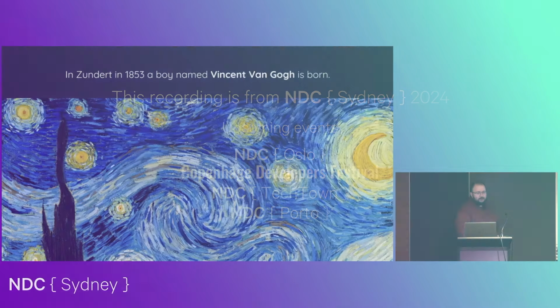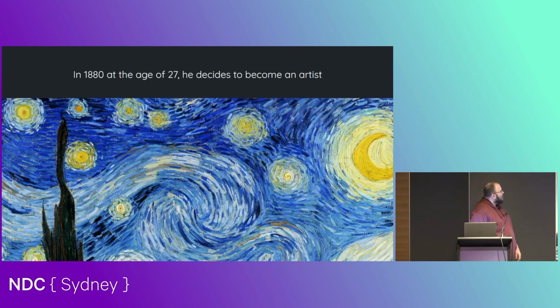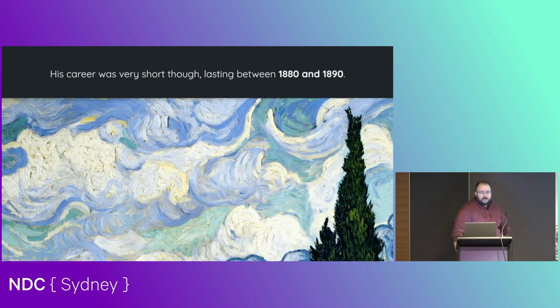So, in Zundert in 1853, a boy named Vincent van Gogh is born. In 1880, at the age of 27, he decides to become an artist. In his early years, he taught himself to draw and paint, but his style changed significantly under the influence of Impressionism. His career was very short though, lasting between 1880 and 1890.